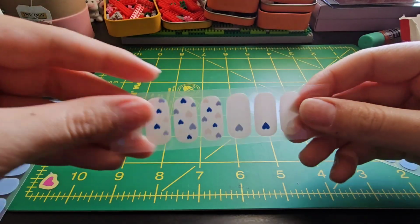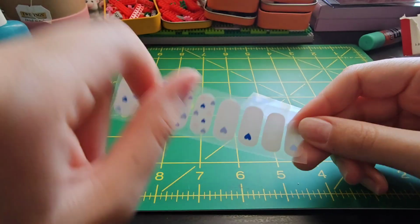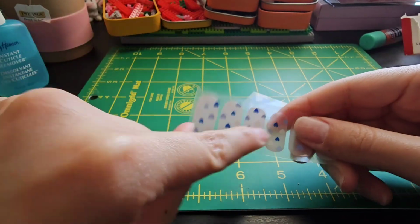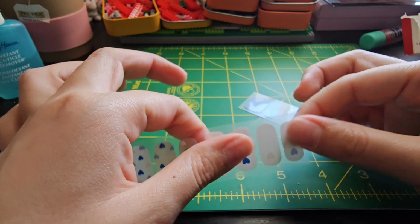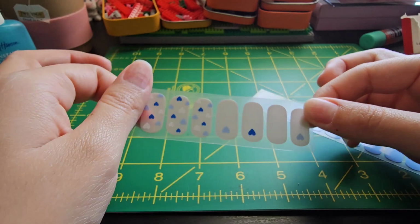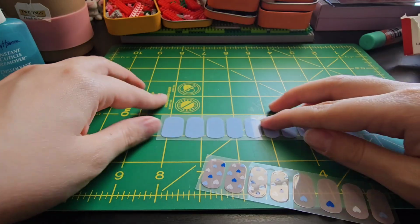Since it's a little Valentine's Day, I'm still like, here or this. I like these the most. They're a little fun, you know? It's kind of like plain, a little flirty, but I like fun. We're gonna do a little fun in our nails.